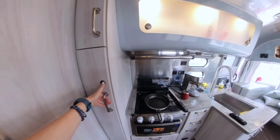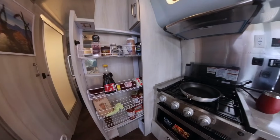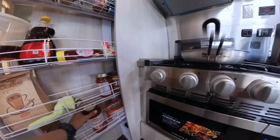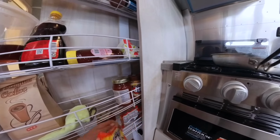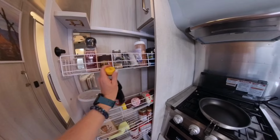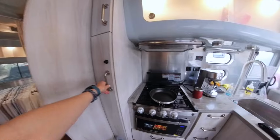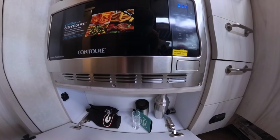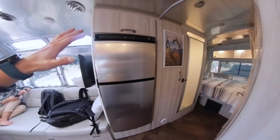And then here, what is kind of known as the spice cabinet, we have put it to use, right? So we've got our coffee beans here. We've got, you know, the essentials, all the delicious and nutritious food, ramen, peanut butter, syrup. This is like the American dream in here. Holy crap. And then literally, yes, all our spices there at the top. But awkward space. Another awkward space here. Another awkward space here.